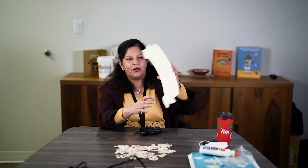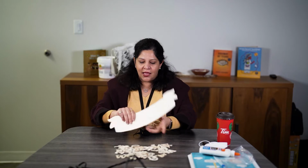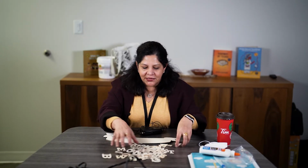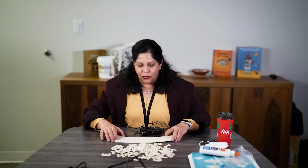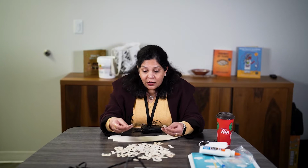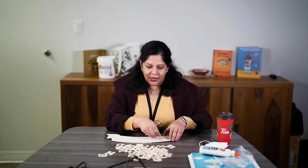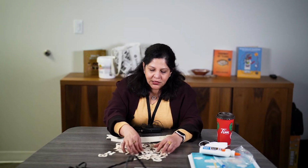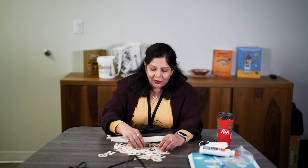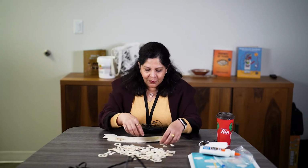Here I have a plain wooden board, and here I have some alphabet letters that I spread out. Sometimes I ask the kids, what do you want to make? Sometimes they pick random alphabets and place them here, and sometimes they ask the teacher for the spelling and make it. In my past experience, they asked me the spelling of welcome, so I'm looking at all the letters that come in welcome.